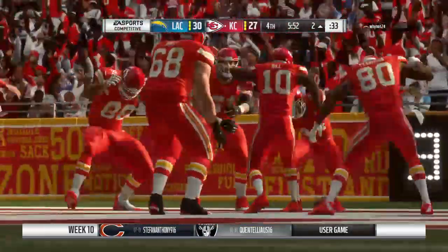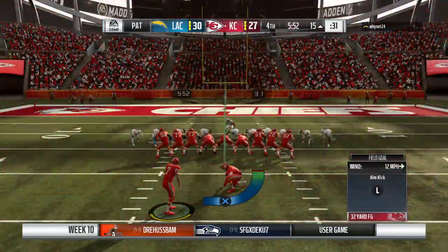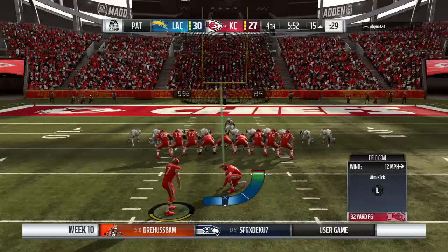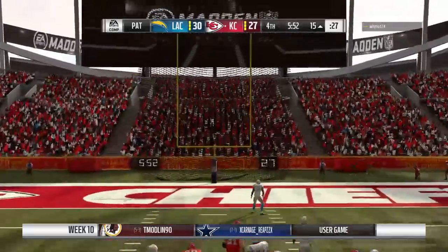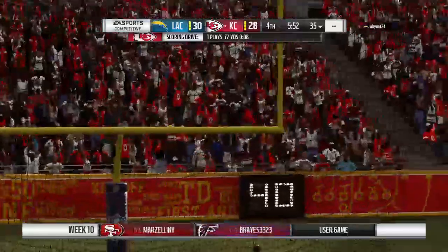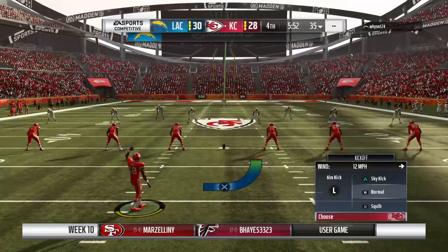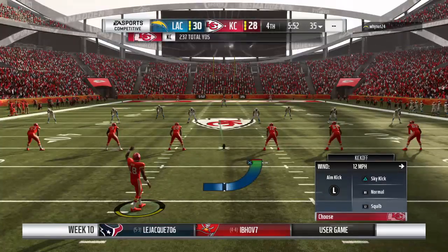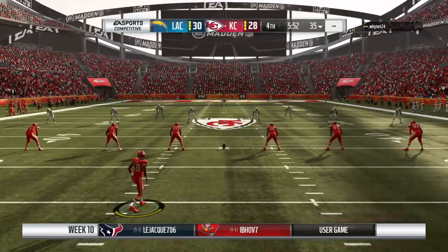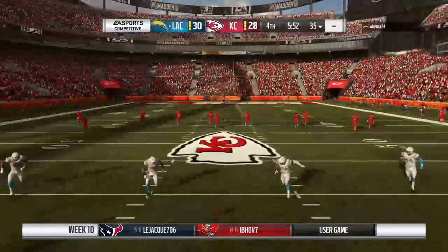Tyreek Hill, his 3rd touchdown of the game, his 8th on the year. And the Chiefs are able to get this back within a touchdown. A little surprising they wouldn't go for 2, but this is up and good. And the lead is down to 2. So the lead shaved to 2 now as the kickoff is away.